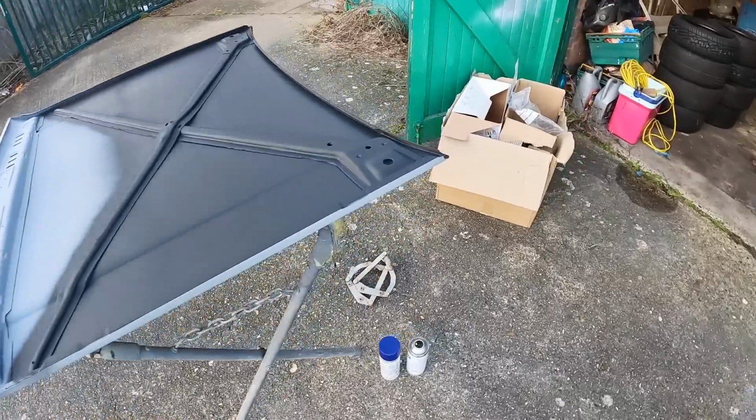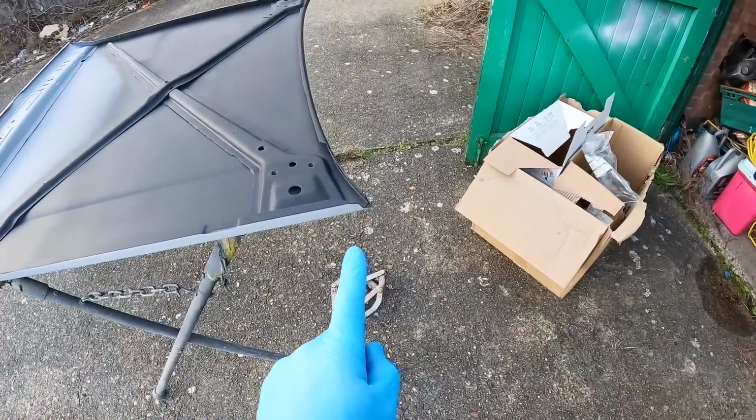I don't know. I still need to prep the bonnet hinges, and I still need to remove the boot lid and the boot hinges from Heidi so that I can start prepping those bits.